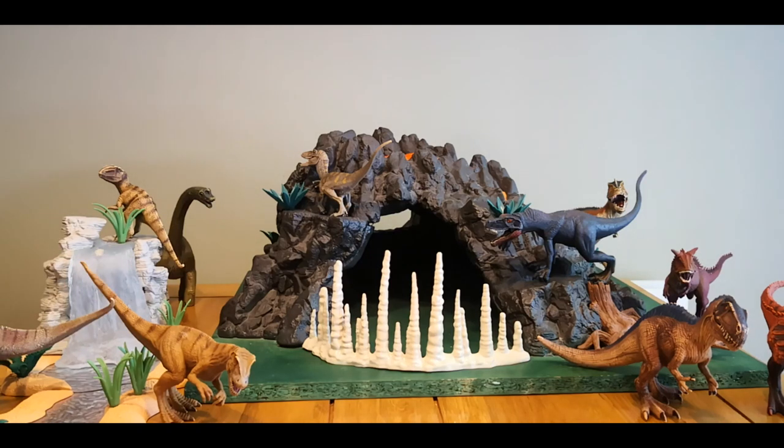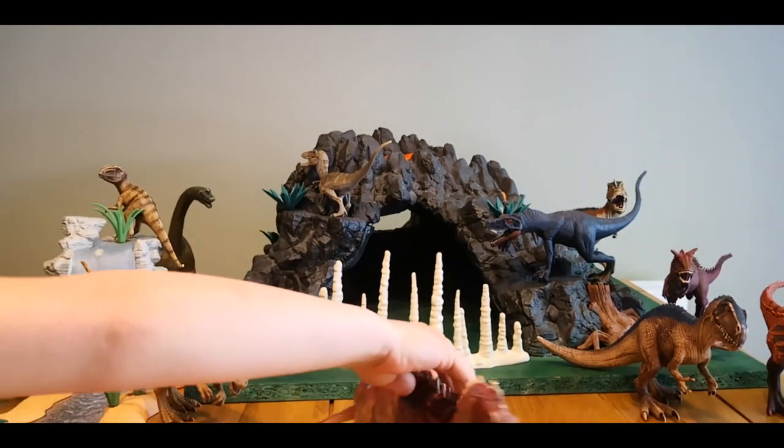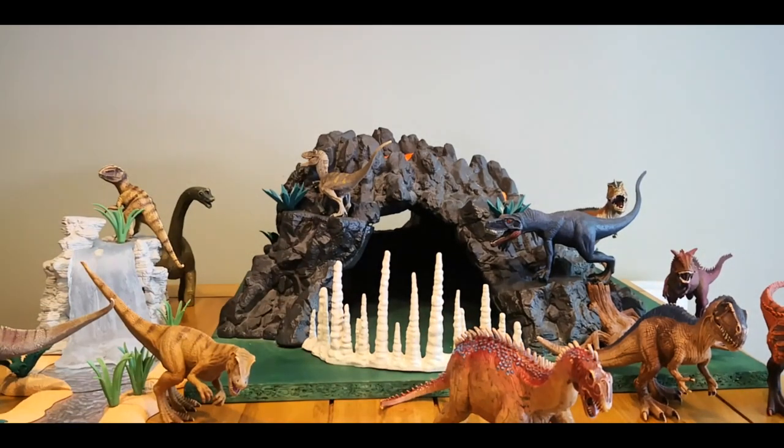And I do not know where that one's going to go. You don't know where it's going to go? We are running out of space. Might have to go in front of the volcano, maybe. Yeah, probably. Let's put this. I'll just get this next dinosaur while you're placing that one.